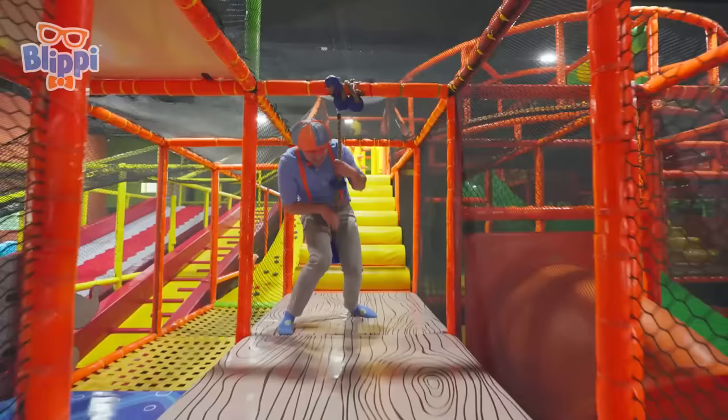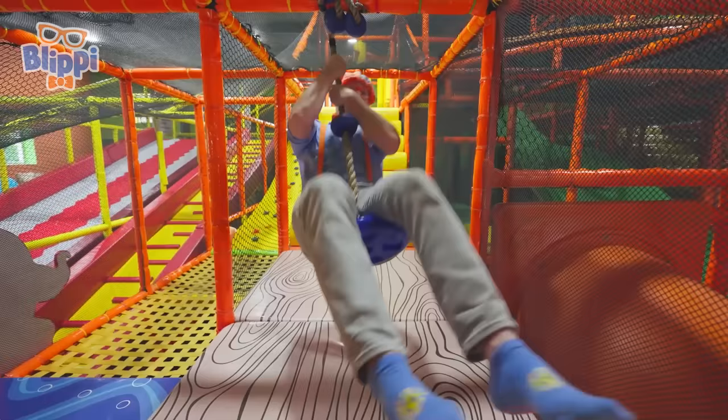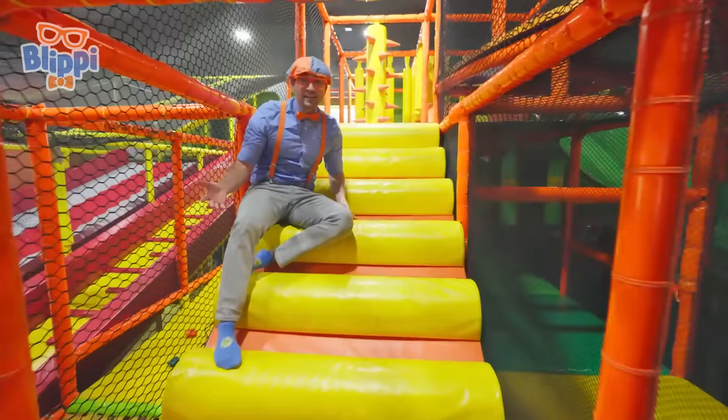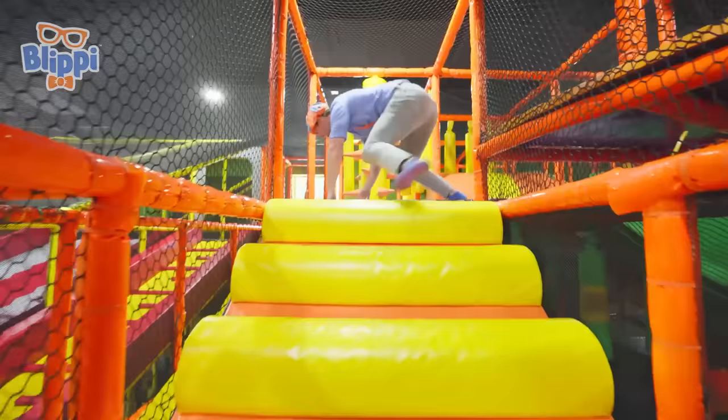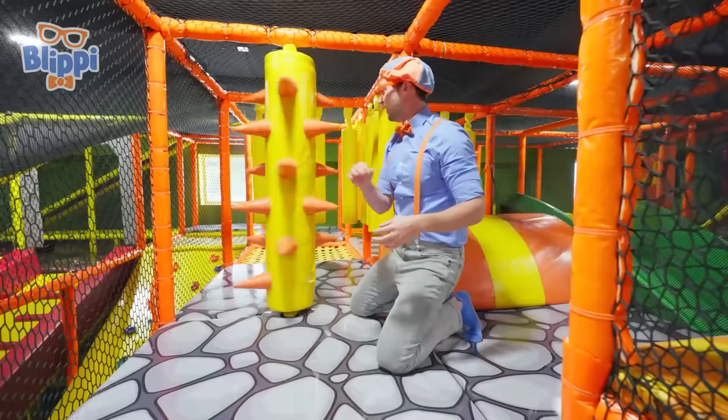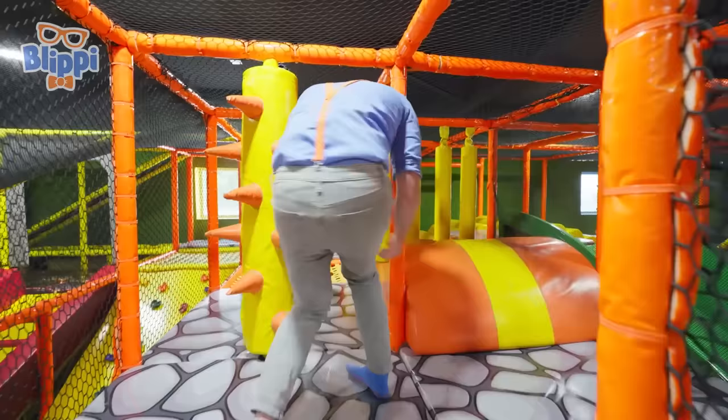Whoa, look at this, a blue swing, woohoo. Whee, I love swings. Feels like you're flying. Whoa! That's a fun swing. Yeah, that's a rhyme. Whoa, here we go. Almost to the top, I'm sure of it. Whoa, look at this. Whoa, a spiky pole. What's this for? I know, for having fun with. Whoa, orange and yellow. Whoa, more orange and yellow. We have to climb over this hump.